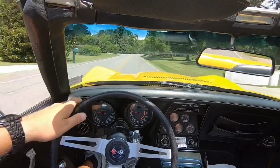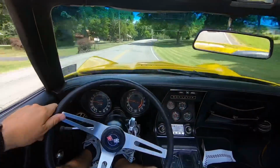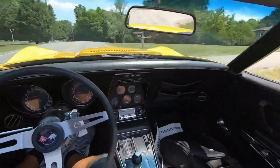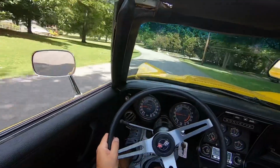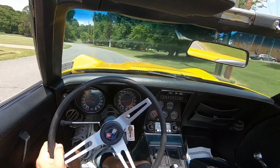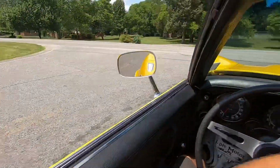The suspension on these is normally stiff, that's the way they're made, but this one feels nice and smooth. You feel a little bit of the road. Stop sign here. Check my camera. We're still rolling, everything's good.